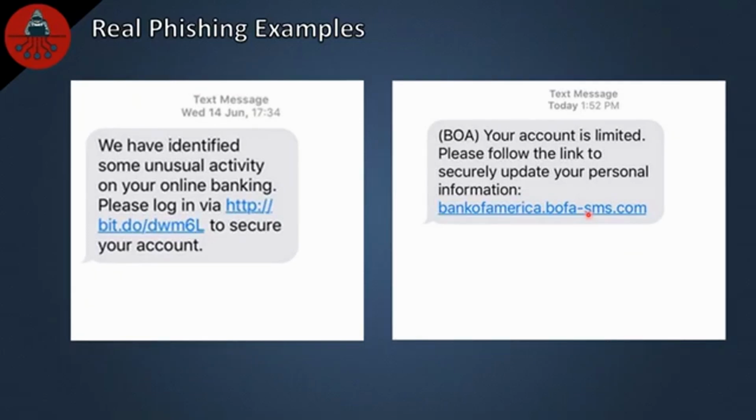And keep in mind too that our phones are fully fledged computers now, so the malicious actors are also going down this route. Hey, we've seen some unusual activity on your banking website. Bit.ly links and things like that are shorthand links, and the real destination is not going to be presented to the user right away. We're getting used to that, so we're just going to click on it without really thinking. Here we've got a b-of-a-sms.com, right? That's not Bank of America, but as the attacker, I'm going to say Bank of America dot blah blah blah. That would be our Google server 1.com, right?